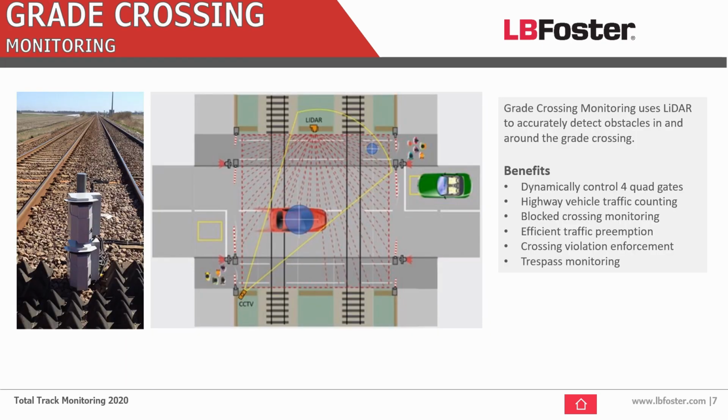This is the layout of a grade crossing monitoring installation, where you can position the LIDAR either between the tracks or off to the side. You can see that the LIDAR is tracking vehicles and pedestrians through the grade crossing detection zone, and we're able to use this information to dynamically control 4-quadrant gates, look for trespassing violations, and also look for potential blocked crossings as well.